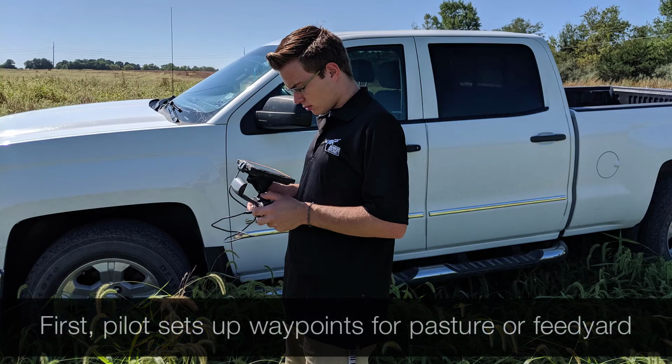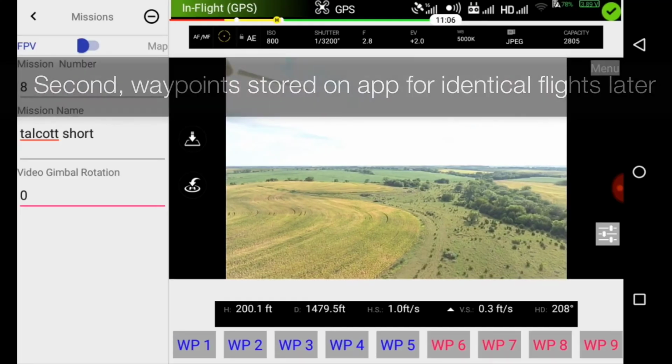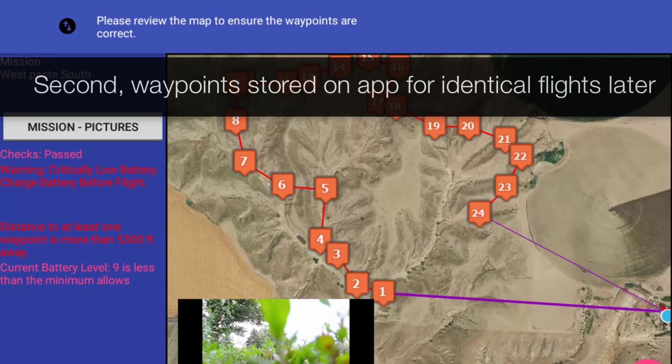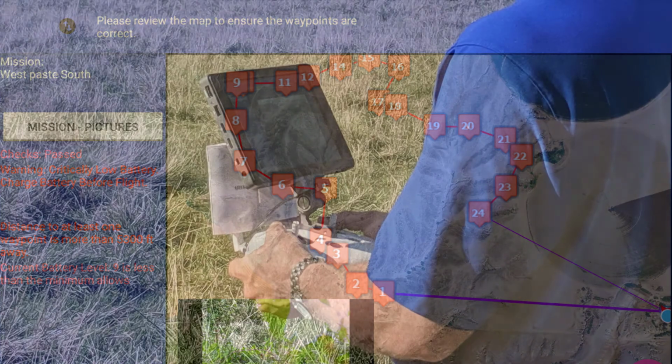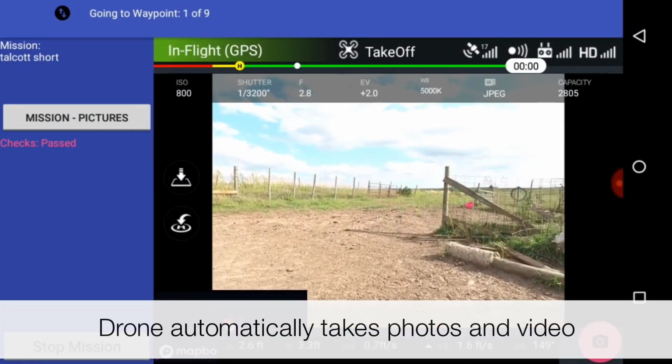Setup is as easy as 1, 2, 3. First, the user sets up waypoints for the pasture or feed yard. Then, those waypoints are stored in the app for future identical flights. Finally, the pilot simply launches the drone. Sit back and watch how the drone automatically captures photos and video.